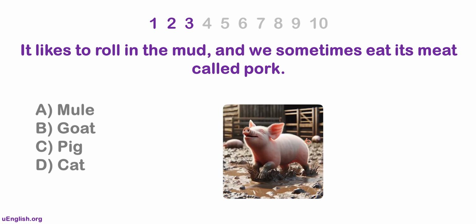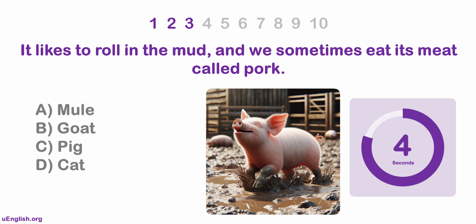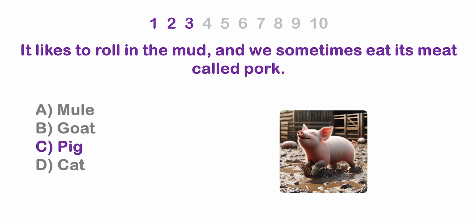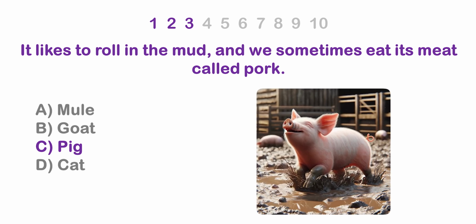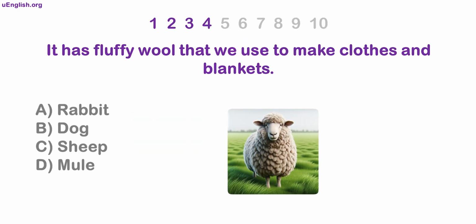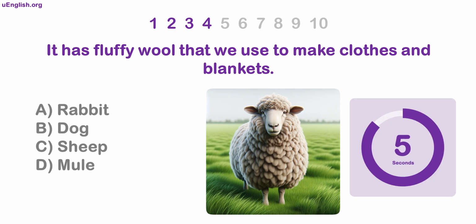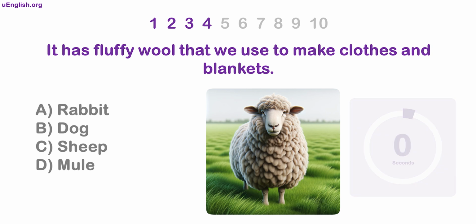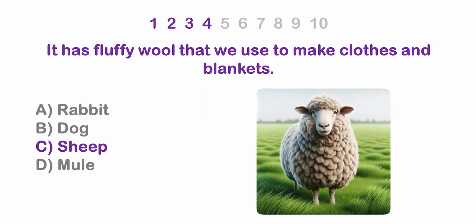It likes to roll in the mud, and we sometimes eat its meat called pork. Naturally, it's the pig. The pig likes to roll in the mud, and we sometimes eat its meat called pork. It has fluffy wool that we use to make clothes and blankets. A sheep has fluffy wool that we use to make clothes and blankets.